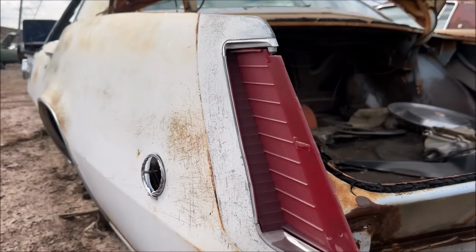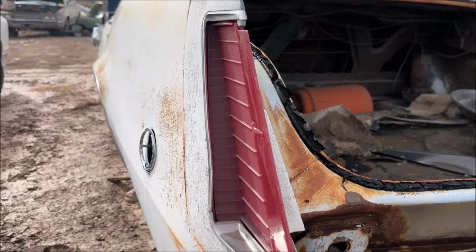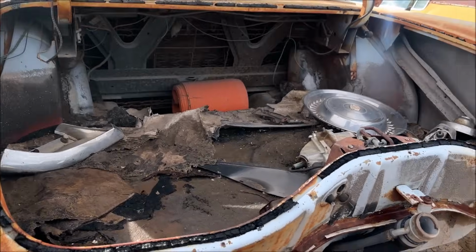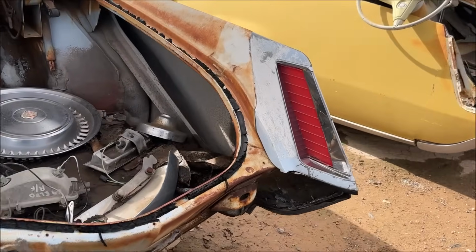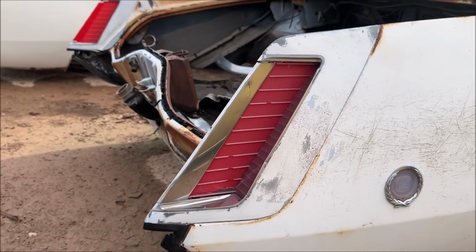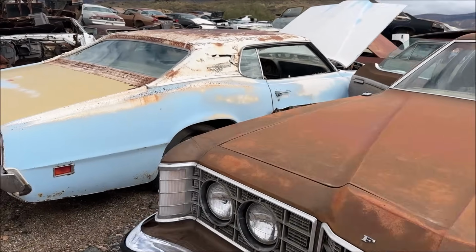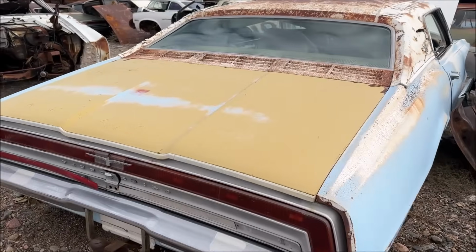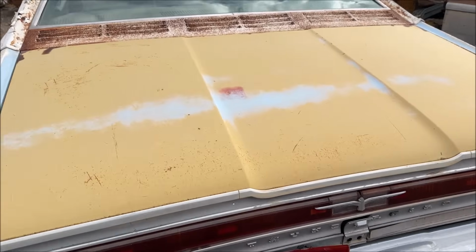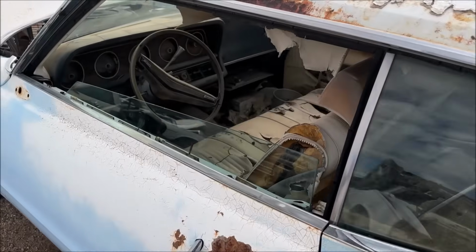These are very cool, sharp taillights. I'm pretty shocked that they still remain uncracked. And based on the one on the passenger side, it looks like there's supposed to be a chrome piece of trim on the outside edge of it. Another cool wagon. And then we have a Thunderbird with a trailer hitch on it. Let's take a look at this thing.